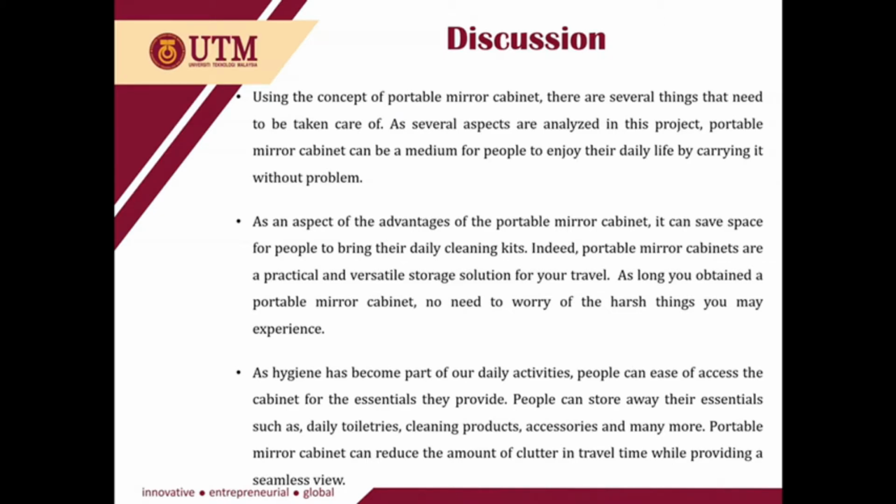Portable mirror cabinet can be a medium for people to enjoy their daily life by carrying it without problem. As an advantage of the portable mirror cabinet, it can save space for people to bring their daily life cleaning kits. Indeed, portable mirror cabinets are a practical and versatile storage solution for your travel. As long as you obtain a portable mirror cabinet, no need to worry about the harsh things you may experience.